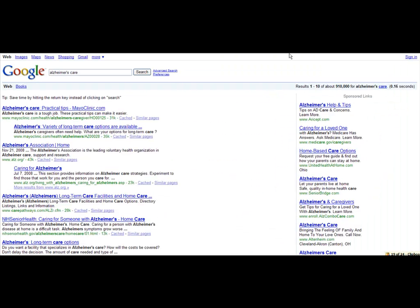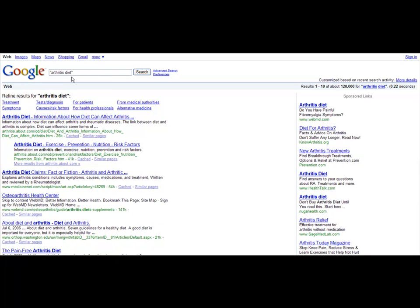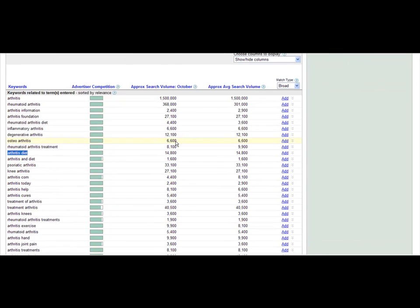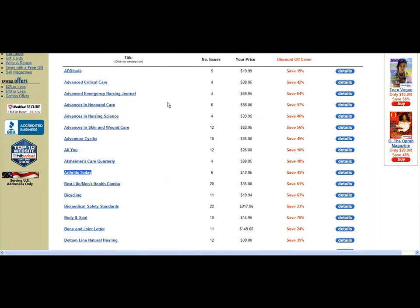So you've got the arthritis diet. You could do a search on Google and see what kind of results show up. And it also shows you arthritis treatment, arthritis test, arthritis for patients, or arthritis symptoms. A lot of different additional keywords that you could go after. Arthritis diet, that would be a very interesting niche for you to look into as well. So there's a lot of different options here, different kinds of arthritis, and this again leads right back to this magazine tool.